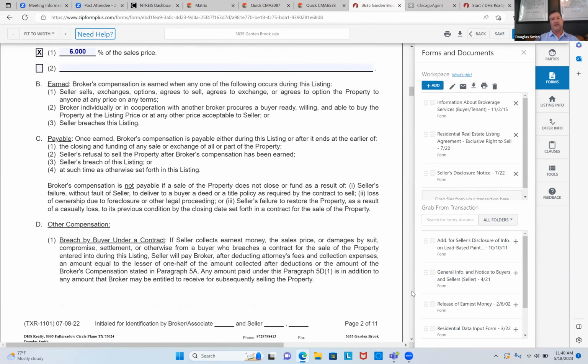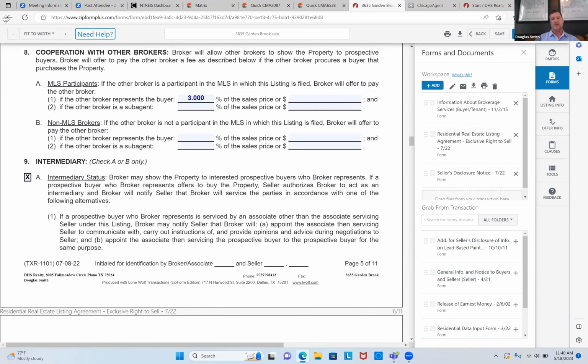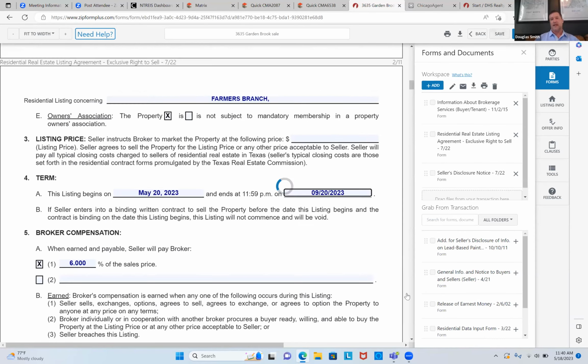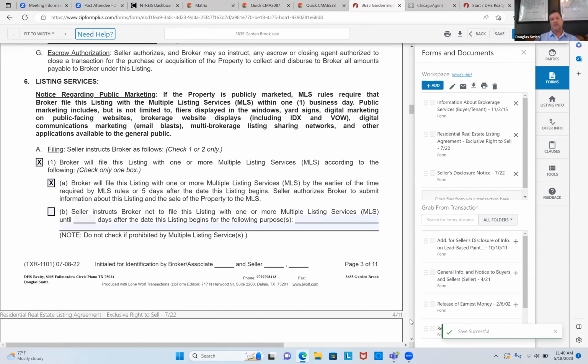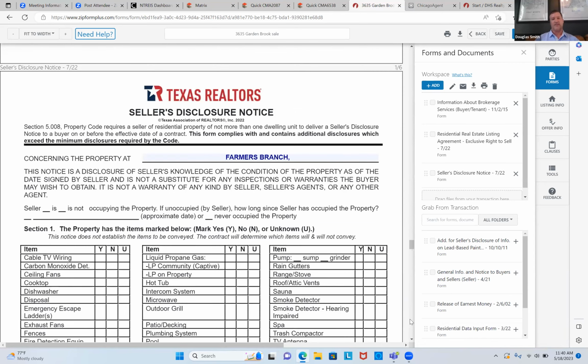And so from here on out, everything is done. All I have to do is hit save, which is right here. And I'm going to keep going to the seller's disclosure. I don't even touch it. I leave it alone. So basically all I have to do is right here, go boom, boom, boom, and print it.